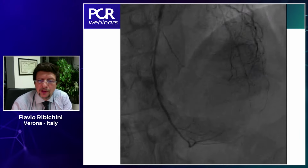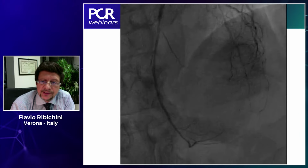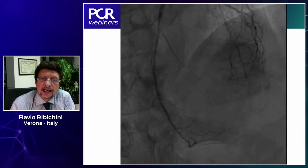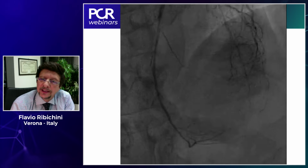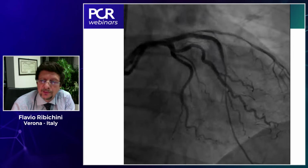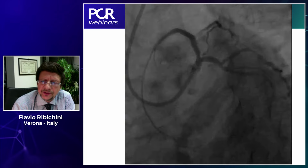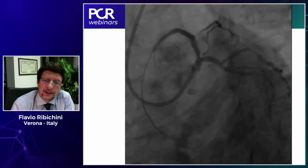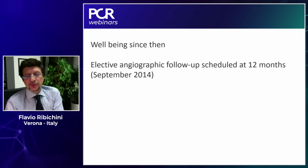I want you to have a look at this angiographic aspect, which is far away from being ideal. You see this residual stenosis in the distal LAD, this aspect of dissection, a tight lesion on the proximal part of the diagonal, but with good flow. And in this image, probably a clear dissection of all the proximal part of the diagonal. Despite that, the patient was discharged.